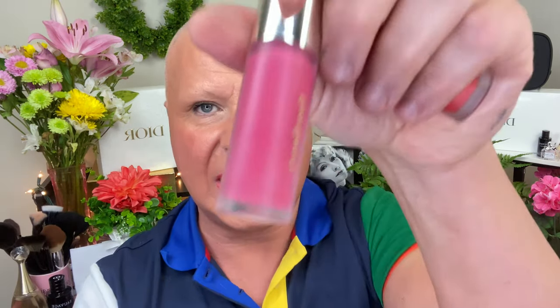I can't remember the full name of them, but this one is Believe, this one is Lucky, and this one is Grateful. Amazing for lips, great for cheeks, great for eyes. You can use it everywhere. Of course, it's made especially for the cheeks, but these are just extremely, extremely pigmented.